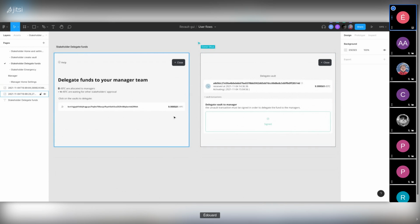And one question I have for all of you is: is it better maybe to have a slider and not to think about the UTXO you want to share with the manager, but to think about the amount instead of the coin? Like saying, hey, I want to delegate 10 Bitcoin instead of saying, hey, I want to delegate 5 vaults.